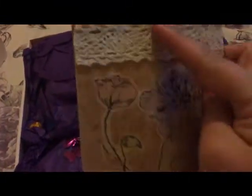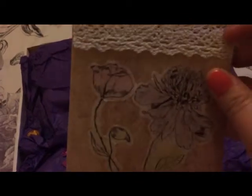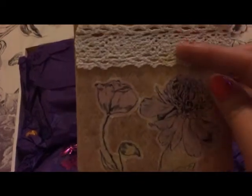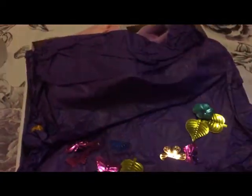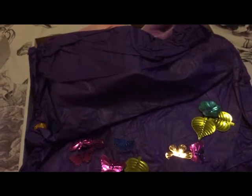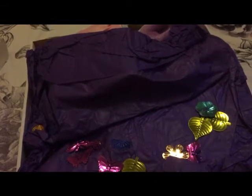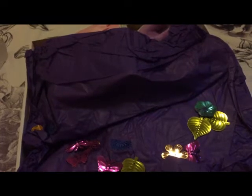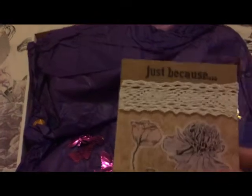Just because we got this gorgeous, like a doily material, and then these absolutely gorgeous flowers on here. That's beautiful. One second. Oh, thank you, Toni. That's absolutely gorgeous.